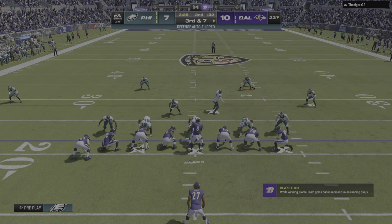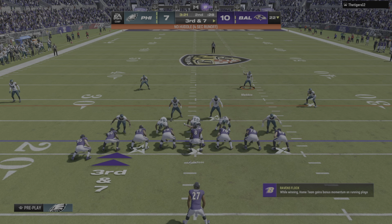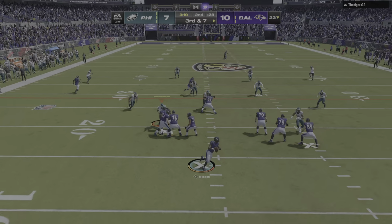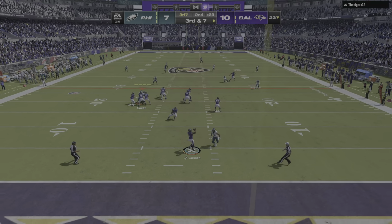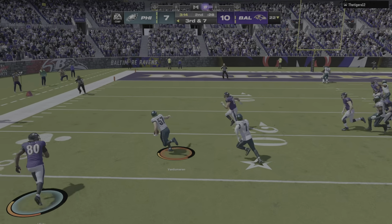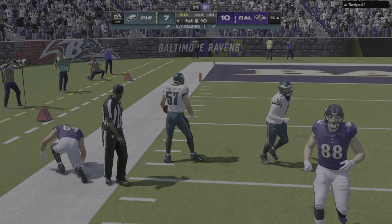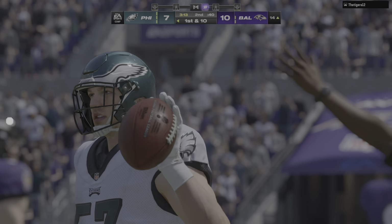And he is met in his tracks behind the line of scrimmage. Off the play fake to Dobbins, here's Jackson. They'll roll him out right. A long throw there, and it was intercepted. And he'll take this down inside the 15-yard line.